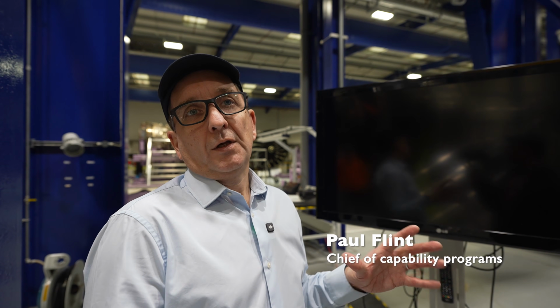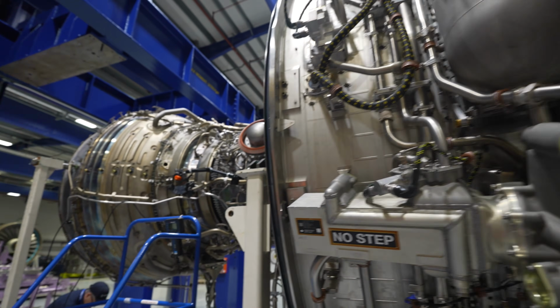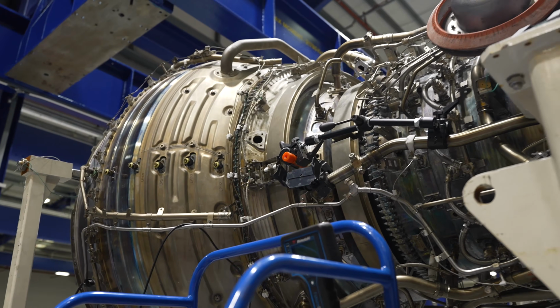So what you're going to see here is a Boroscope inspection. We're interested in looking at the maintenance of engines, how we can use that maintenance data to inform our wider fleet management and fleet health activity. We want to standardise the task.